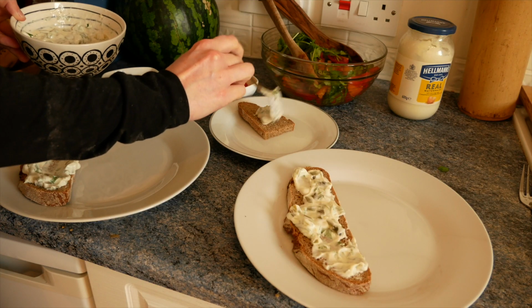Thomas has really spent a lot of lockdown perfecting the art of bread making. So we're going to use the bread that he made, a sourdough rye loaf, for our fish finger sandwiches, but of course you can use any type of bread you want. So I know that the mayo element here isn't very healthy, but it tastes so good.